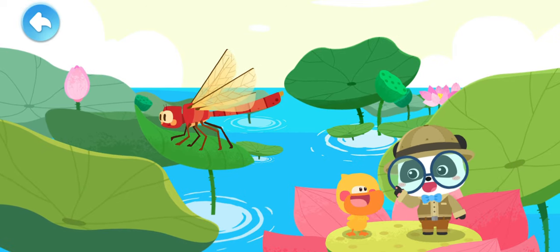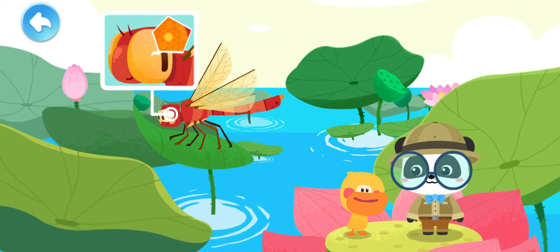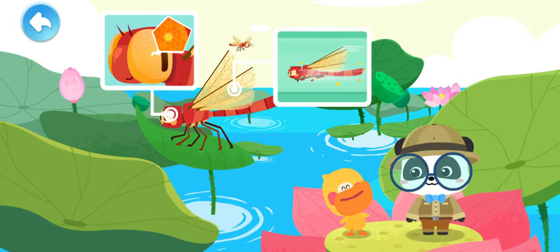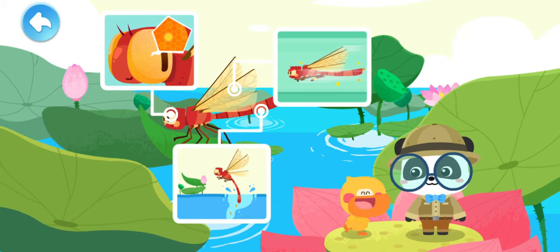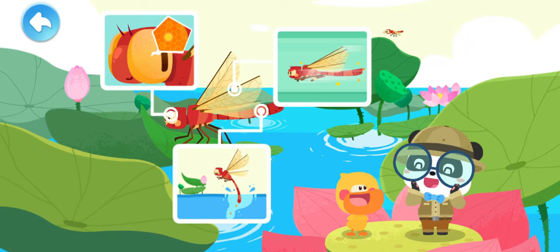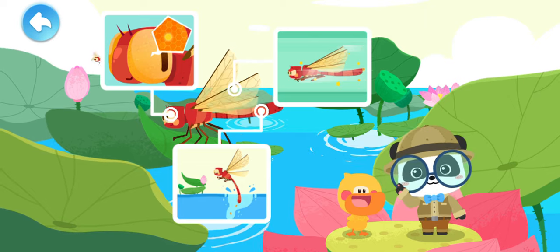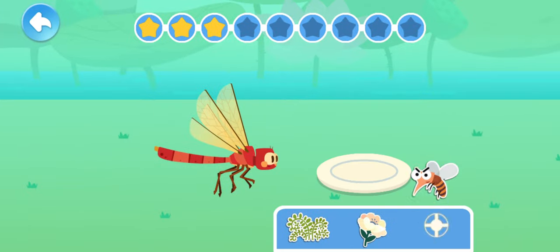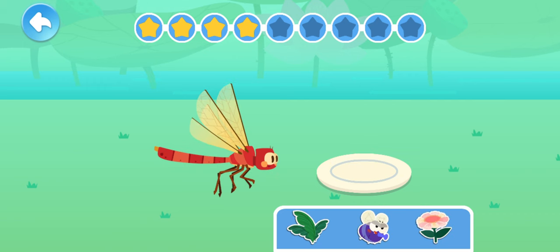Quacky, what have you learned about the dragonfly? Oh, the big eyes of a dragonfly are made up of many ommatidia. A dragonfly is very good at flying. A dragonfly lays eggs by dipping its tail in the water. It seems that Quacky knows the dragonfly pretty well. Hey! Of course! Kids, have you got it? What does a dragonfly like to eat? A dragonfly likes to eat flying insects.